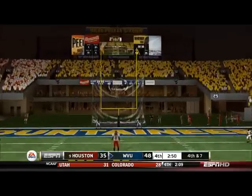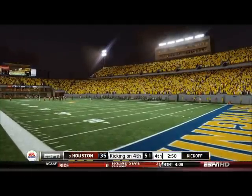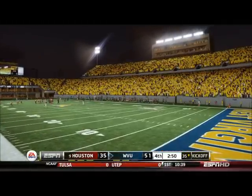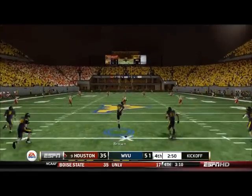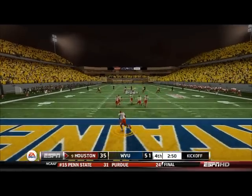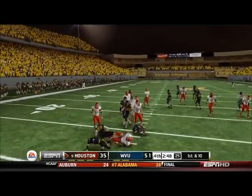The kick is away. It's long enough, and it's good. Boy, he had plenty of distance there and pushed it through. Very impressive leg strength. So our score, West Virginia 51, Houston 35. Looks like they're ready for the kick. Excellent kick. He's to the 10. Oh, man, he took him down hard.